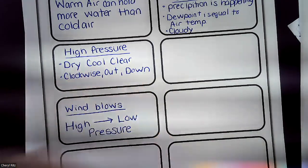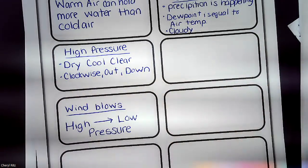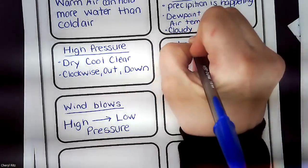So I think I've said this like 8 million times. I only know anything about high pressure. In fact, if you were to ask me, Mrs. Ritz, what's the pressure right now? Is it high or low? In my head, I would say dry, cool, and clear. High, dry, cool, and clear. And I'd look out the window and I'd say, not dry. The whole cool part throws you off for a loop. I really don't want you to think about that one too much, but it's certainly not clear. So it's not a high pressure. I only know anything about high pressure, and then I just do the reverse for low pressure.